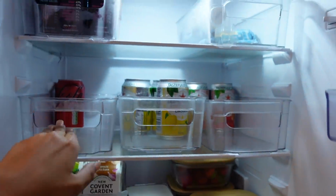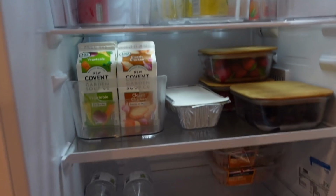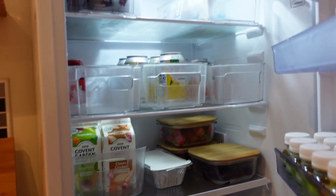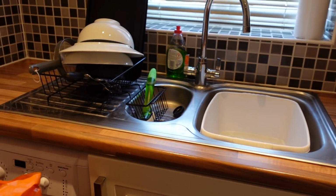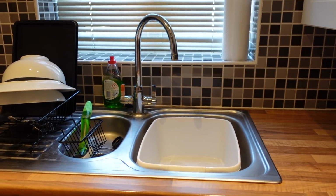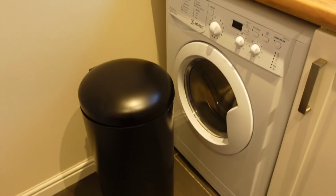That's where we need to top up. And then these are also from The Range, which I love as well. As you can see, we kind of need to go shopping. We just got a few bits for when we were moving in. And then this side is our little washing up area. It's cute, nothing crazy. And then this bin, and then our washing machine.